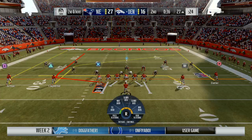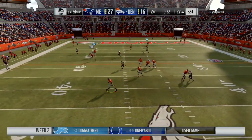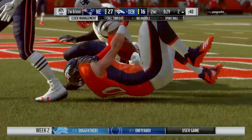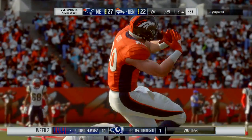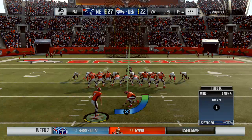Let's go! Detroit! Detroit! From the shotgun, he'll look to throw. Forced out to his left. And that is caught. Touchdown, Denver. Jake Butt, new campaign. And the Broncos draw a bit closer.